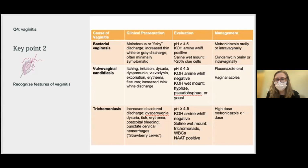And then the discharge on exam for vulvovaginal candidiasis is going to be more of that increased thick white discharge compared to trichomoniasis, where you have a thin discharge and that classic strawberry cervix. So that's like a testable physical exam finding, I think.